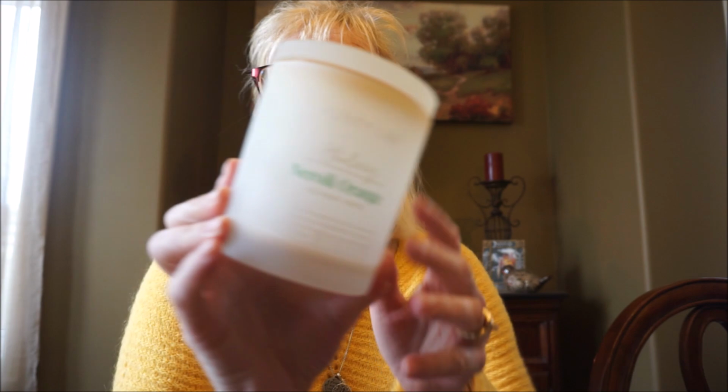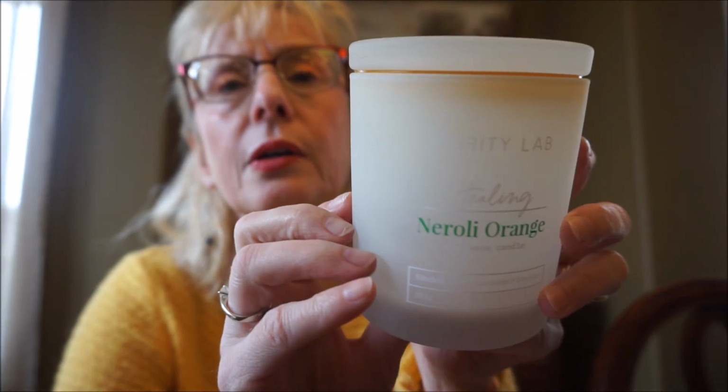So I have gone out to the discount stores the past couple weeks, but I have not been able to find these. But if you do find these Purity Lab candles, I've had good luck. It's just been 2 candles, but I've had really good luck with them, and I really do like their scents. So I'm keeping my eye out for more of these.